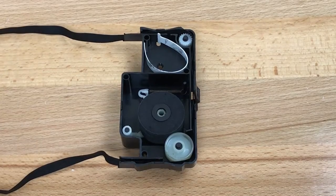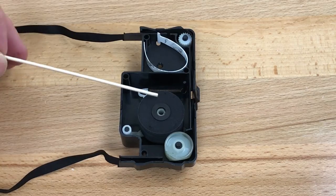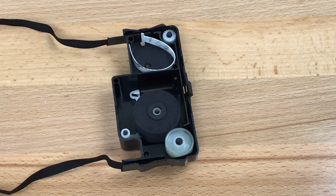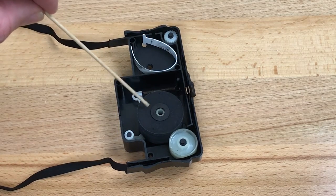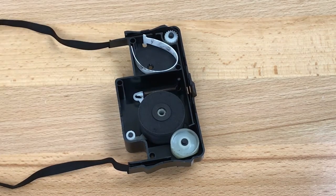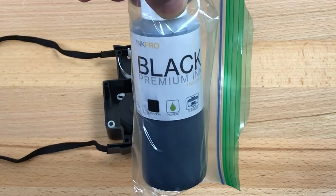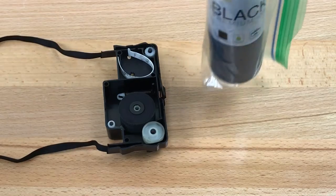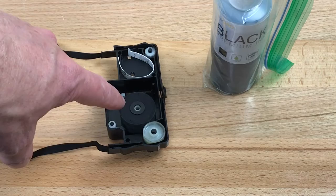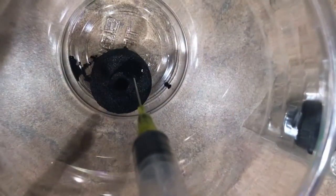Here's the inside of the ribbon. This space here is where the ribbon would be coiled up when it was new. This here is a spongy roller that should be soaked with ink. This one's dried out. But when this is soaked with ink, it transfers on this transfer roller onto the ribbon and continuously re-inks it. On a recommendation from someone else, I got some of this black inkjet refill ink. And I use that to re-wet the re-inking sponge and then just let the normal advancing of the ribbon re-ink it.